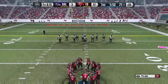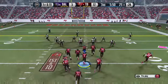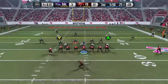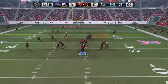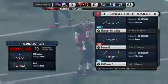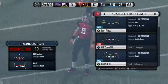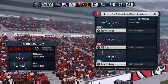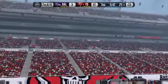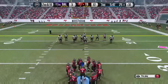Great starting field position for the offense. They load it up now. Bring out the jumbo formation. The defense doubled up on that one. You are not going to be an accurate quarterback, of course, when you're under this kind of pressure. Doesn't even have time to set his feet. Another throw offline. And here we have second down.